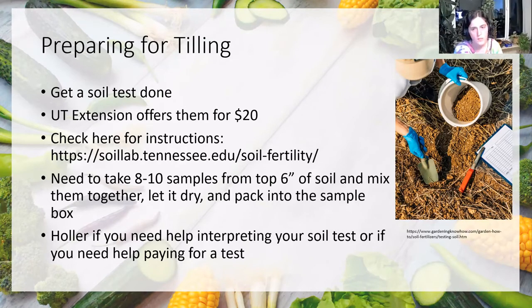You need to take 8 to 10 samples from your garden area. You want them about 6 inches deep, and you want to mix all these different samples together and let it dry out for a few days. You don't want to mail wet dirt to the soil lab. Then the extension office can give you a little test pack that you fold together and put your soil in and package it up.